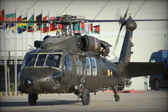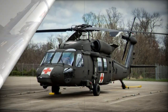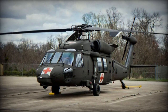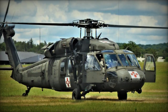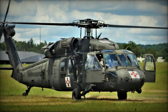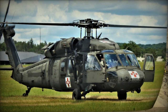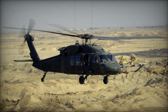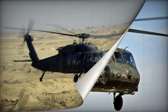Sikorsky built over 1,000 of the initial UH-60A model for the U.S. Army before switching production from 1989 to the up-engined UH-60L variant. Both UH-60A and UH-60L helicopters equip regular and reserve units. The Black Hawk has provision for machine guns, Hellfire anti-tank guided missiles and Stinger air-to-air missiles. It can also carry pods with unguided rockets or mine dispensing pods.